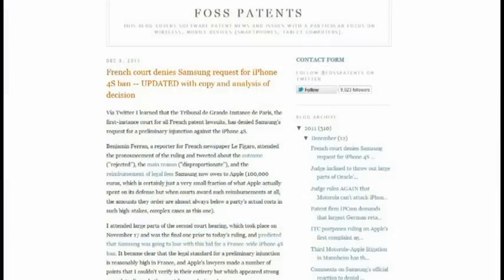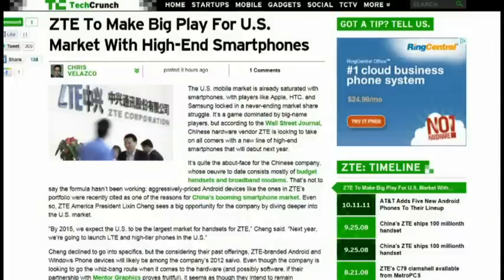This next story is not part of the patent wars, though. Wall Street Journal reports that Chinese hardware vendor ZTE will debut a new line of high-end smartphones in the U.S. next year. ZTE America President Li Xingcheng said, by 2015, we expect the U.S. to be the largest market for handsets for ZTE.